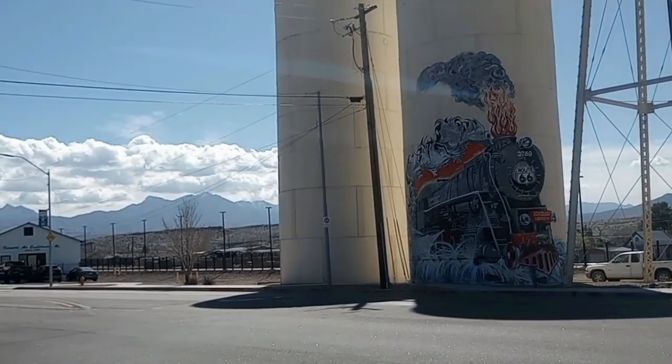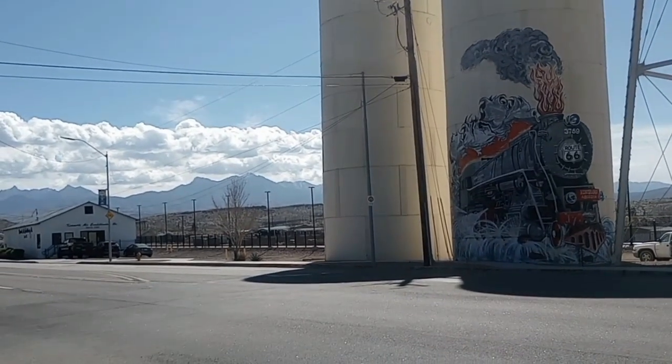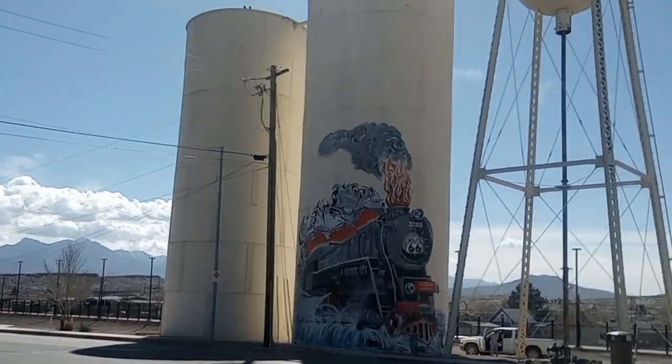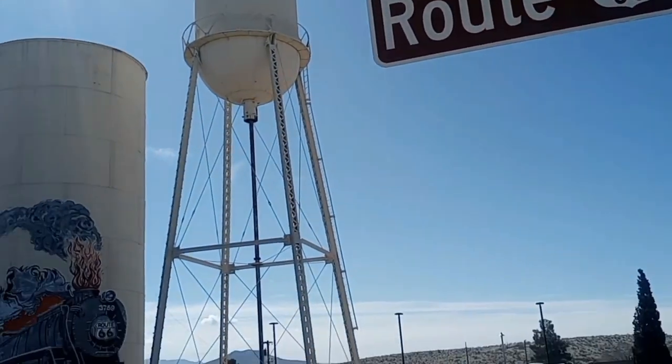And this is day 2 of my trip to Kingman, Arizona. And I'm just roaming around here. It's like on downtown Kingman, the old downtown. Let's see, I'm right on Route 66 here.